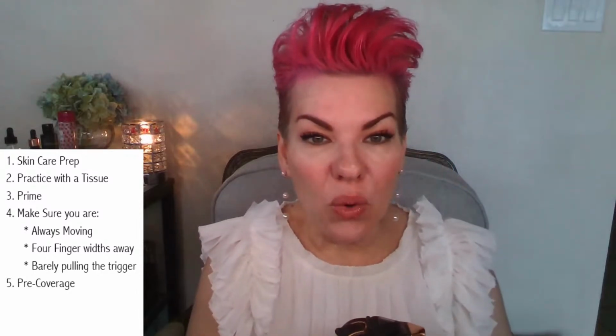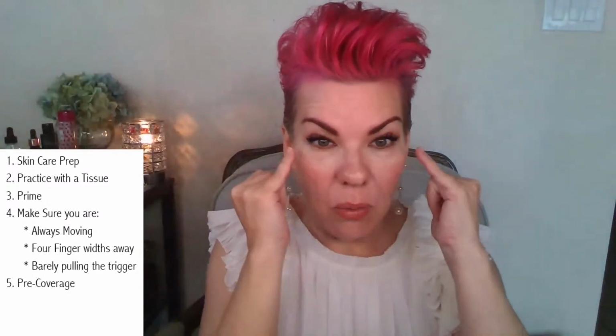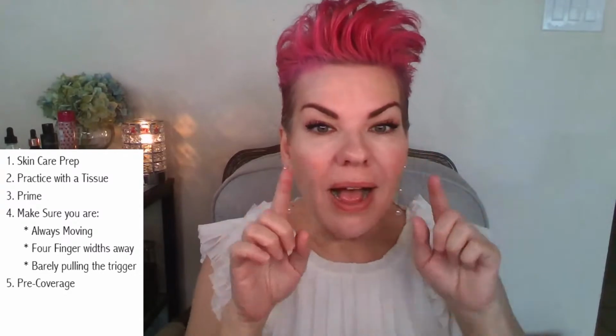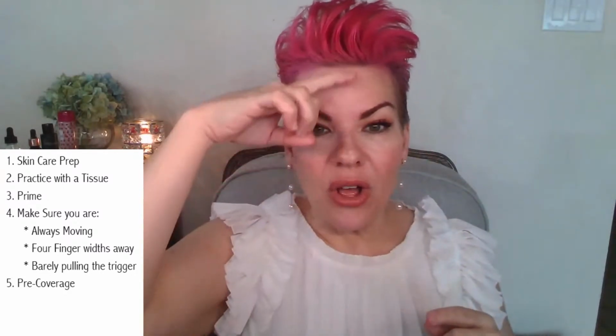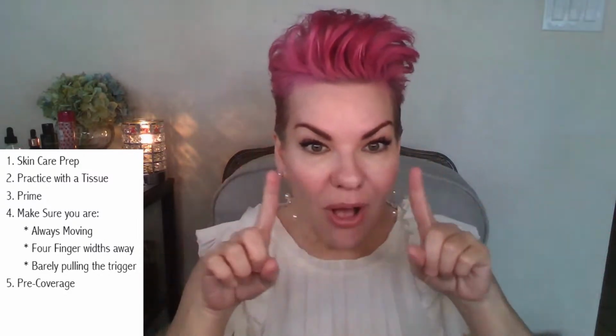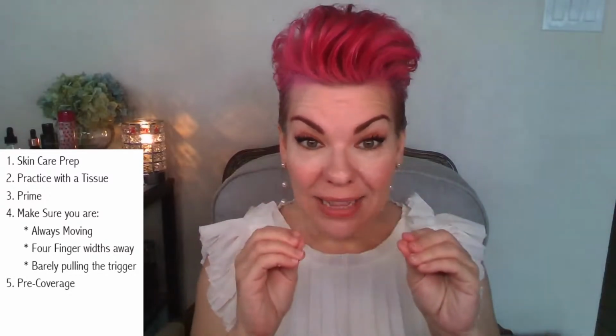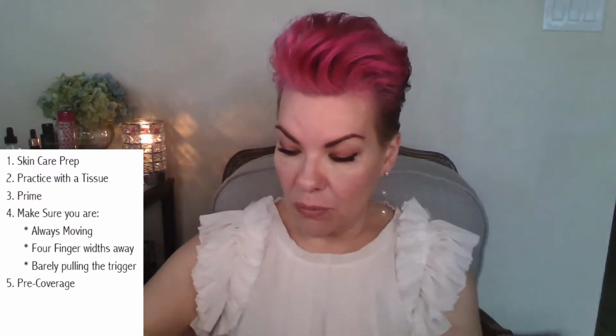Okay, that is pre-coverage, and all that did was give me the little bit of extra coverage. Let me turn this light up. Just a little bit of extra coverage where I know I'm gonna want fuller coverage. That is under my eyes, that is in this area, that is on the top part. For me, that's where I'm gonna want the most coverage. The rest of it, I don't feel like I need a lot more coverage because I wanna see my skin. Less is more. Less product in the areas of my face is better. And so where I need the product, I'm definitely gonna use it. Okay, so we did pre-coverage.